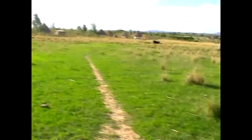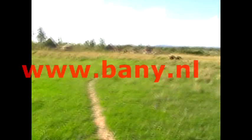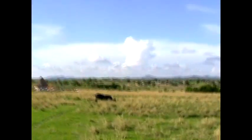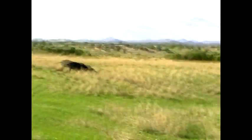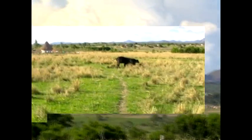We take even an arduous road. So what we can see in the horizon, that's the well, that's the water source. That's how far our drinking water comes from. And the peeing cow. I missed that shot.